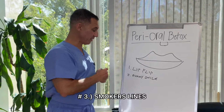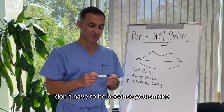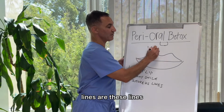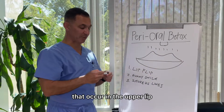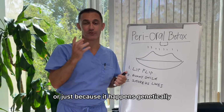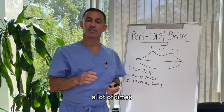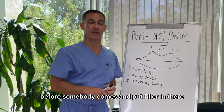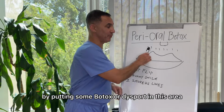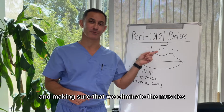The third thing is going to be smoker's lines. Now, smoker's lines don't have to be because you smoke. Most people don't smoke nowadays. But smoker's lines are these lines that occur in the upper lip. Not very attractive. A lot of times it's going to occur just because you drink through a straw or just because it happens genetically. But because those lines are etched, a lot of times before somebody comes and I'll put filler in there, I may actually say, let's stop the problem at the source by putting some Botox or Dysport in this area and making sure that we eliminate the muscles from doing this.